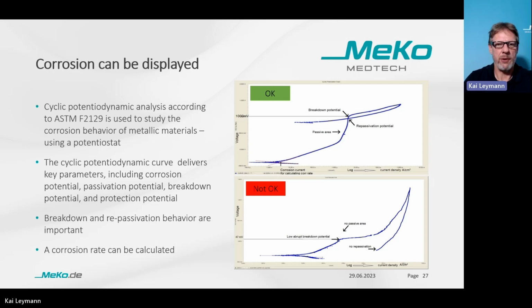We have another graph. So we increase the voltage again, and already at half a volt, we are running into the breakdown potential. So we run into corrosion, purely corrosion. We go back, and we don't even see a repassivation behavior. The material simply gives up. And yeah, most probably struts are eaten away at this moment already. So we stay in the corrosion, and the material does not come back and is not self-passivating.